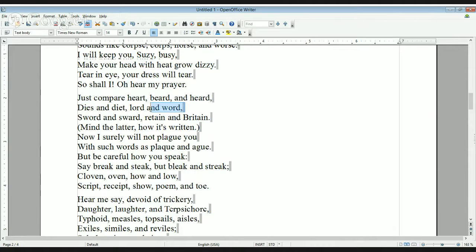What about the next line? Dies and diet, Lord and word. The first one is when you go away. And the diet is like when you have a rule with the food. The Lord is difficult to describe.